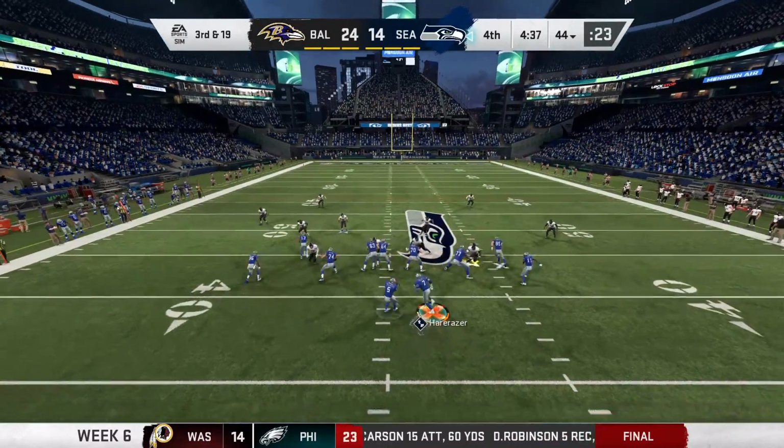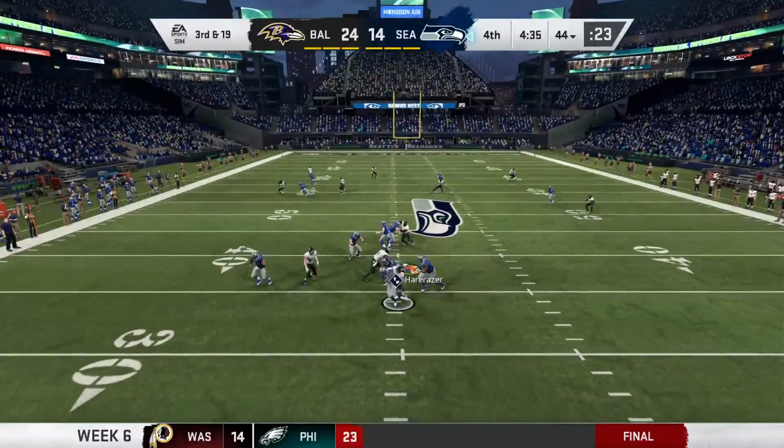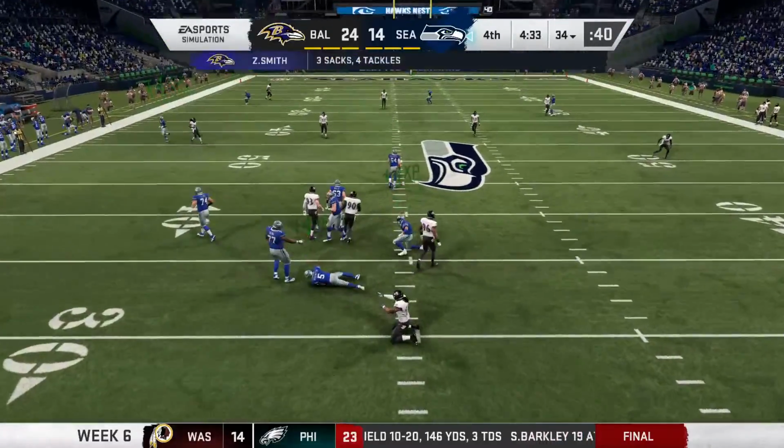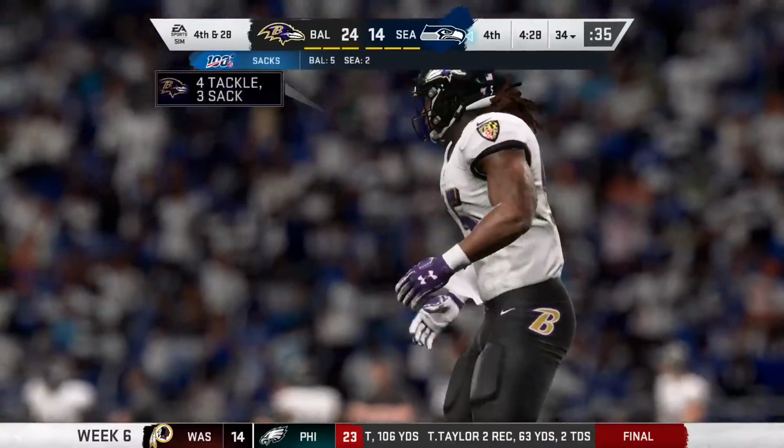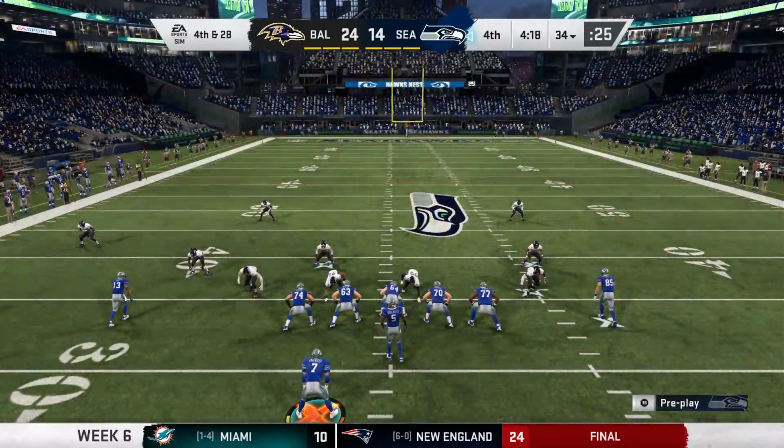3rd and long for Bridgewater. Nowhere to escape, and he goes down. Zadarius Smith in there to get him, and that is sack number 6 now for him on the year.